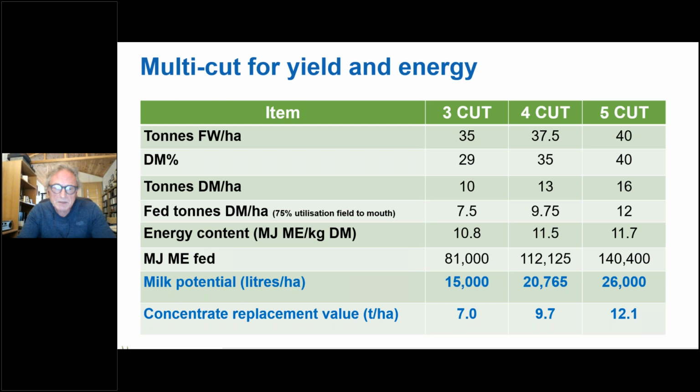So what does that mean in terms of the system itself and our ability to make a profit? Well, it depends how you put it into your system, but if you divide those numbers by 5.4, which is what I use to calculate how much energy it takes to produce a litre of milk, you can see the litres of milk per hectare potential from the grass produced in those 3 cutting systems, rising from 15,000 litres per hectare for a 3 cut system up to 26 for a 5 cut system.